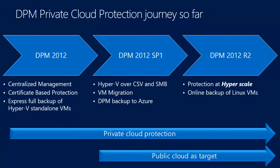With that, you also get the migration feature. What it means is that if your virtual machine migrates from one cluster to another cluster in the same data center, DPM talks to VMM internally, finds out where the virtual machine is residing at this point, and your protection continues uninterrupted. You don't need to worry about it.